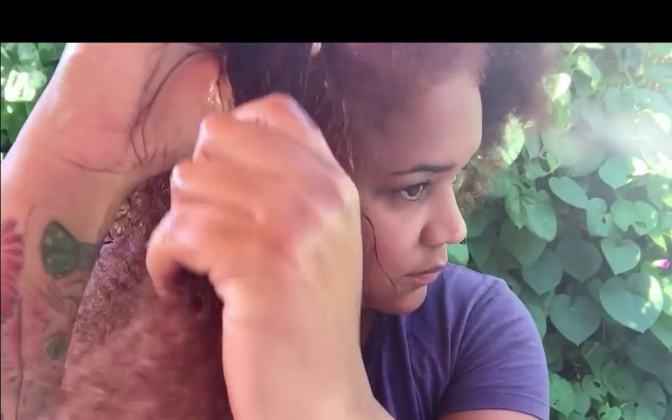So I am going to make an effort to keep up my hair and take care of it as I should. I think I'm doing a pretty good job, but it's so dry right now. I feel like a failure.